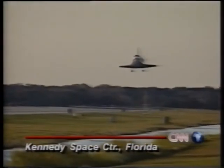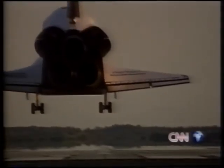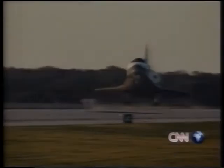The weather was good and the timing on the mark. The Space Shuttle Endeavour and its seven-member crew landed about 90 minutes ago. The shuttle glided silently down to Earth just before sunset, right on schedule. CNN's John Holloman has more on the shuttle mission.